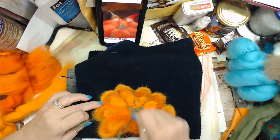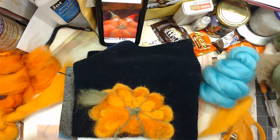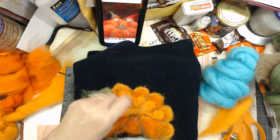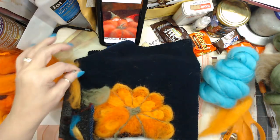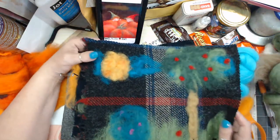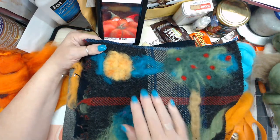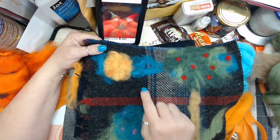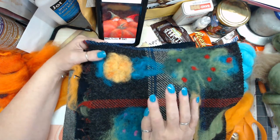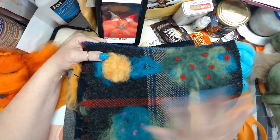So you can try different fibers and things. And also, I've showed this before, but I have another piece that I did a couple years ago. And this is how I did a tree. I was just playing around. This turned out to be an old antique wool blanket from my grandparents. It was either my grandfather or my great uncle, which was the same age line.